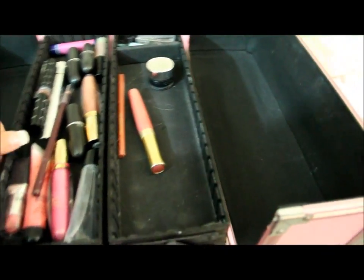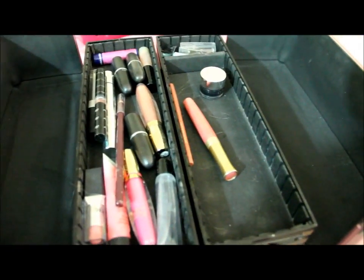My sister's a great example, but I used to use this as my everyday makeup thing before I got this. So it was a lot smaller and a lot easier to fill. But I just got some lip glosses. I have a ton of MAC.